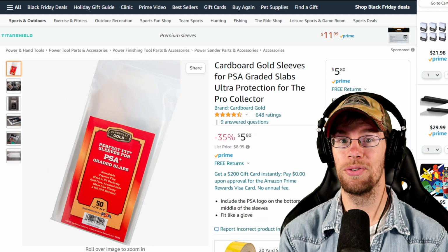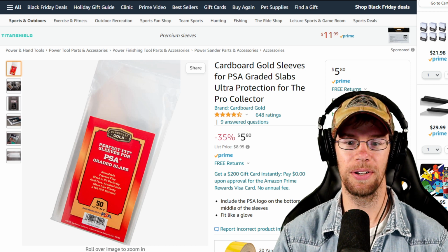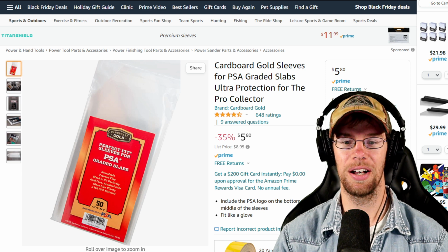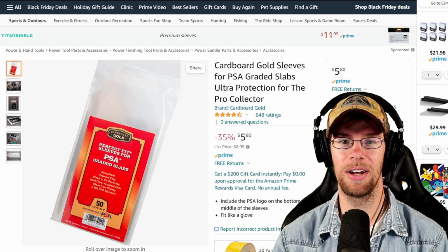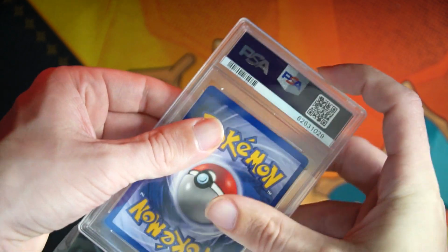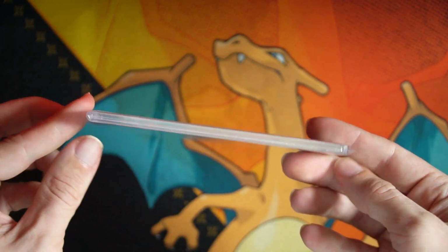One thing that I have used before, and I swear by, is if you're grading cards with PSA specifically, these are the sleeves you want for your graded cards. These are the perfect fit sleeves from Cardboard Gold, and I've never seen them at this good of a price before. $5.80 for a package of sleeves, and if you guys have seen these before, they work really well. They just cohere perfectly to the card.